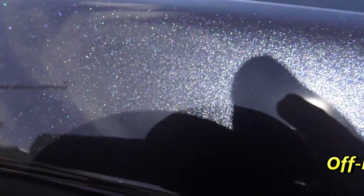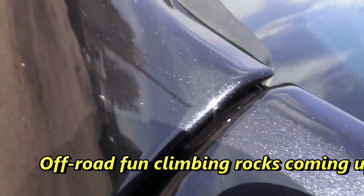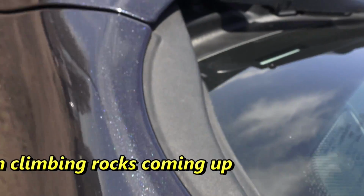Beautiful paint on this. Look how it sparkles. It's that blue. Gorgeous paint. Wow.